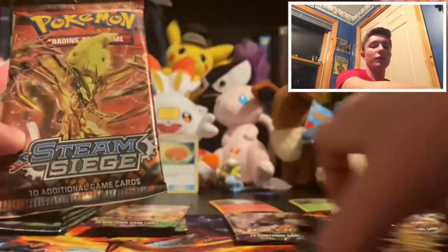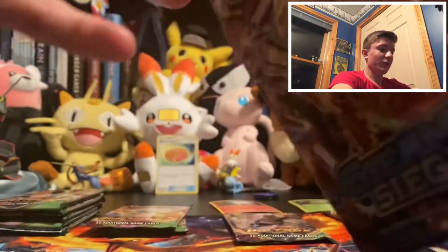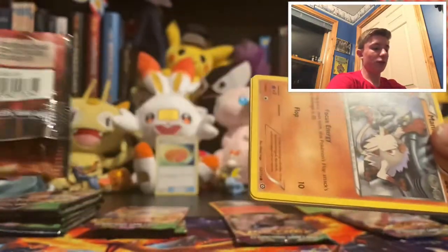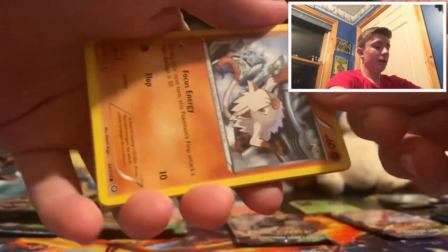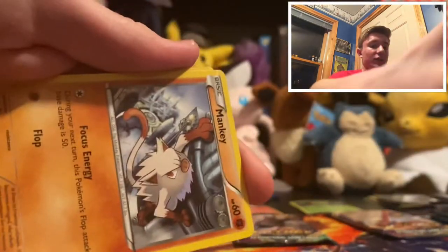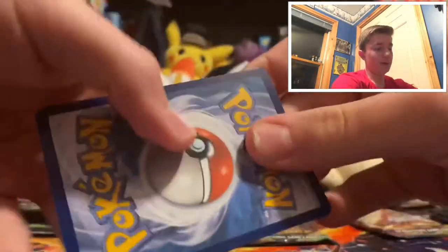Okay, before you guys say in the comment section, I know Steam Siege, to me, it's not that bad of a set. I haven't opened a lot of Steam Siege, but for what I have opened, I got good. Ooh. Alright. That Mankey card looks kind of cool. Just saying.